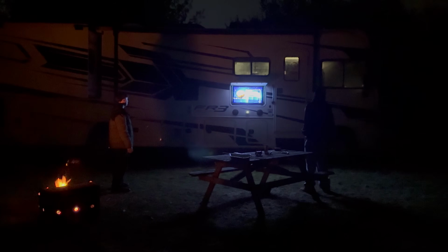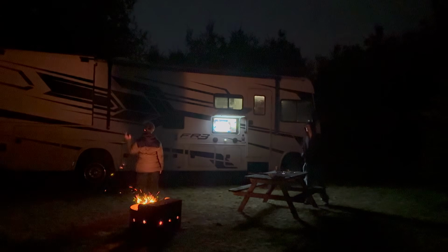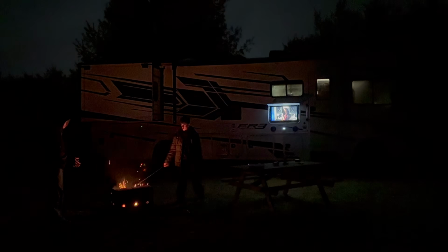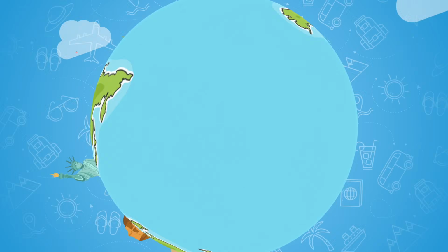It's not often that we have a campfire going next to the RV, but when we do, it's a treat for them. Harry and George stay out there until late, and we all agreed this stop at Elliott's Tree Farm was going to be one to remember.